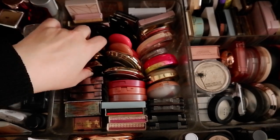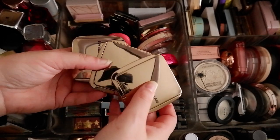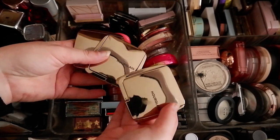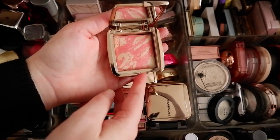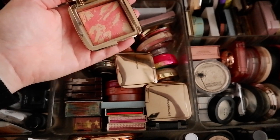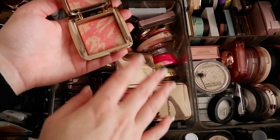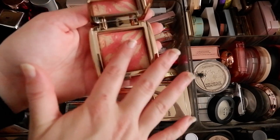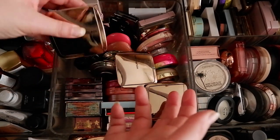And then we have my three Hourglass blushes. I have a nude, a plum, and a bright. Wait. Did I say a nude, a plum, and a bright? No, I have a nude, a red, and a bright. So this is the bright one. This is Incandescent Electra, and I got this because I like the other two so much.